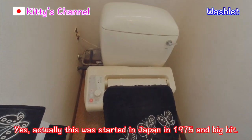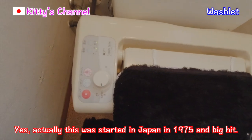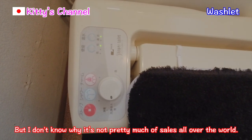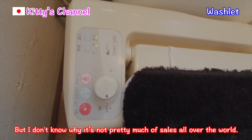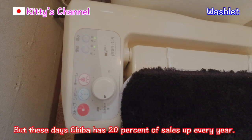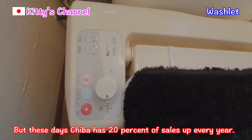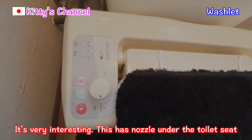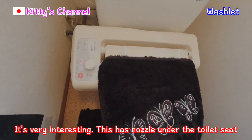Yes, actually, this was started in Japan in 1975 and was a big hit, but I don't know why it's not selling much all over the world. But instead, China has 20% growth every year. Yes, it's very interesting.